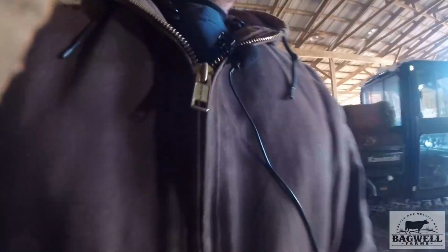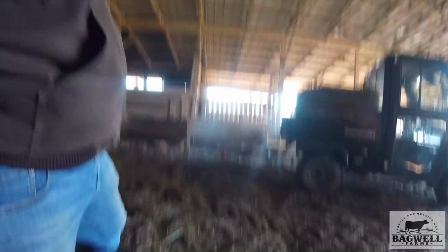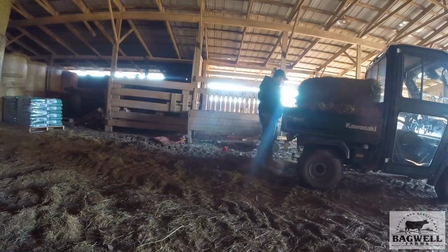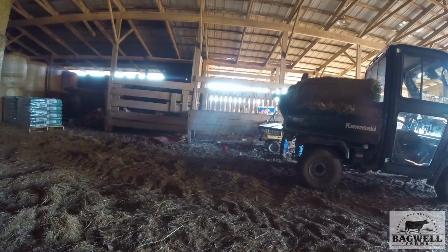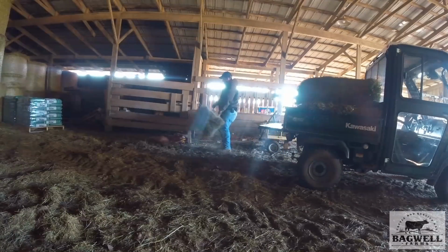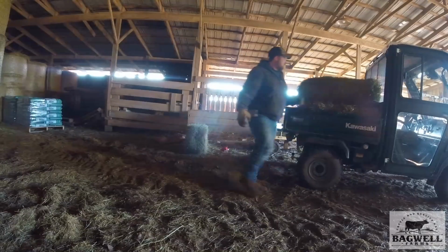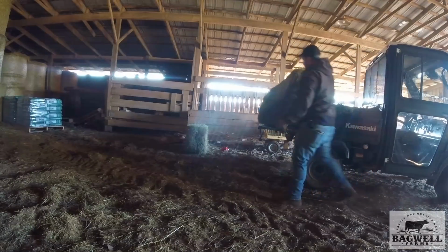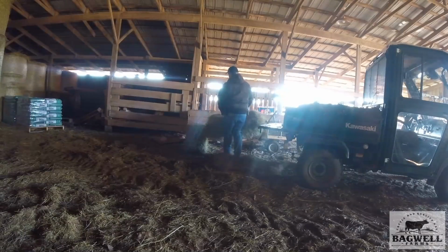Let's set y'all right here. We don't see me stack it and everything. In case y'all are wondering, judging by the looks of my haystack, you would be correct. Just about every square bale I baled back during the year for horses to sell is gone. Everything I've got pretty much now is hay I'm rebaling. And that's because of the weather.